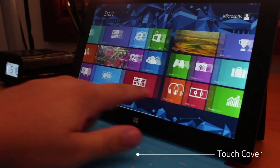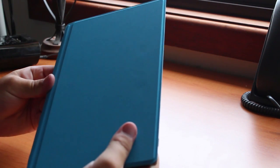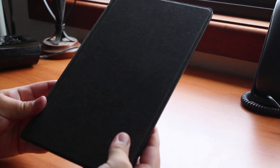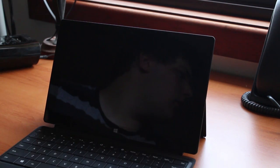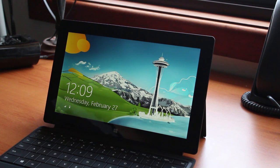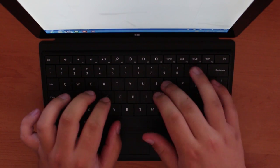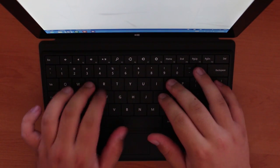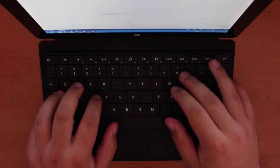The touch cover comes in a wide range of colors and is a really great accessory. It just clicks into the bottom and it doubles as a protective cover as well as a keyboard and mouse. Another accessory is the type cover, which is much like the touch cover, yet it has a physical keyboard instead of the touch-based one that the touch cover has. We found the type cover to be much better at speed typing, as you could feel the keys under your hands, but the touch cover was just as good with typing. It takes a little bit of getting used to, but it's still a really great accessory.